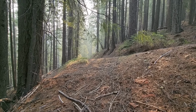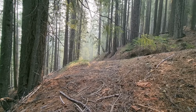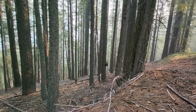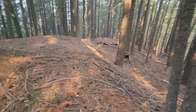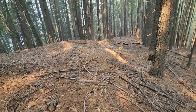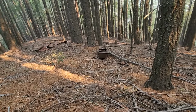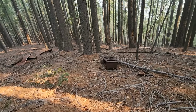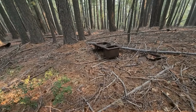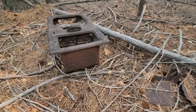The trail keeps dropping down. It's supposed to drop all the way down to a distant ranch. I walked it a ways though, and all the mine type features disappeared. So imagine that was just the trail up to the mine, and probably hit the end of the mine type stuff. The reason I think this might have been a bunkhouse, you got the wood stove over here, and this one I can actually read.